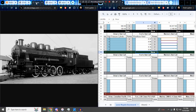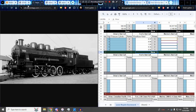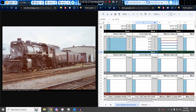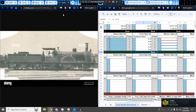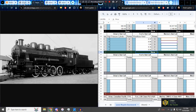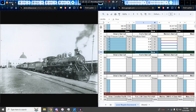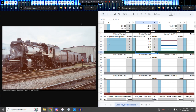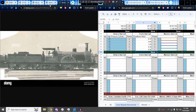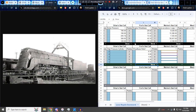Thank you. Fort gets a 5. Brian gets a 4. Kaiserin gets a 3. Marine gets a 2. And Mew gets a 1. This makes sense. There's nothing here that's particularly unusual, although the Pacific and the Hudson are quite close together, unsurprisingly. The consolidation getting second place is pretty standard stuff. So, Marine, what is your second stat call?